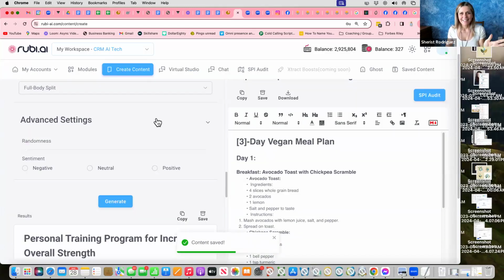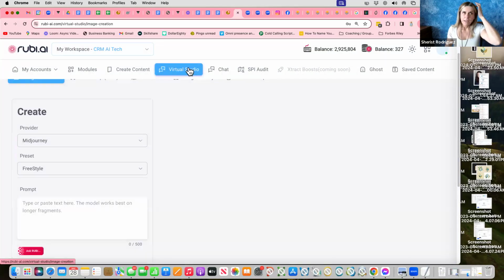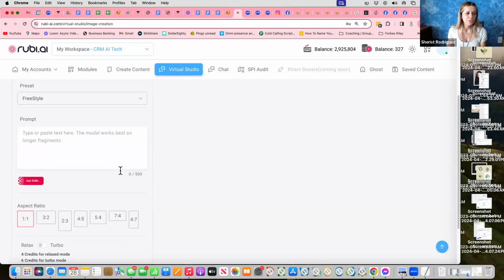Okay, so that's that. Other ways, so we were talking about earlier how to save time using Ruby. And by the way, when we talk about doing social posts, the virtual studio, for instance, I can create an image. I'm going to do one in here. Create an image of a 45-year-old woman.